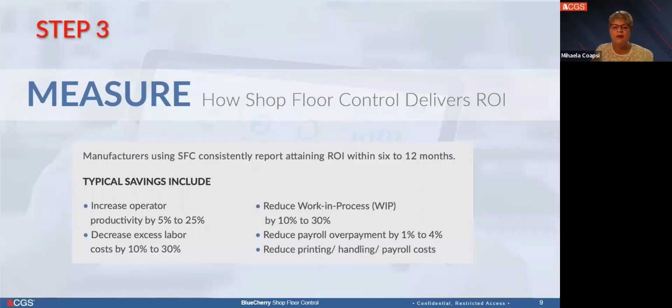Work in progress means more products are finished sooner, triggering earlier invoicing and payments. So we can see an improvement between 10 to 30%. But I think the most important is that when companies leverage shop floor control technology, they can move quicker to evaluate capacity, plan, and size new business opportunities. I want to highlight again quality problems detected earlier and the cost of quality reduction.